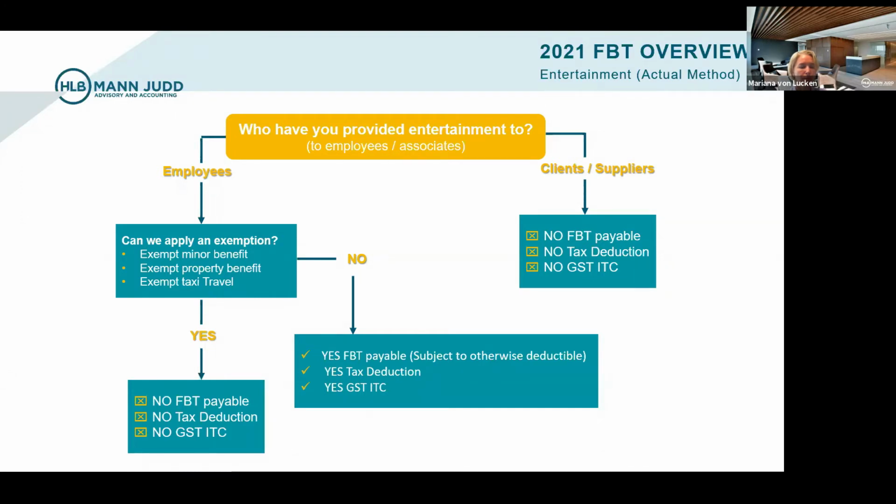Going back to my question, say you're providing that luxury meal to an employee and it's a one-off thing, you haven't provided them any other similar benefits, you might be able to claim what's called the minor benefits exemption, where if you provided benefits less than $300 and they're infrequent and irregular, you're not going to have to pay FBT on them.